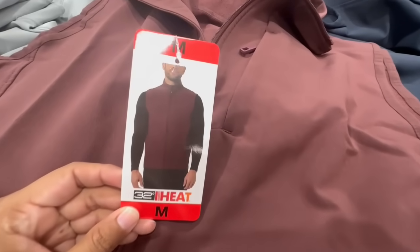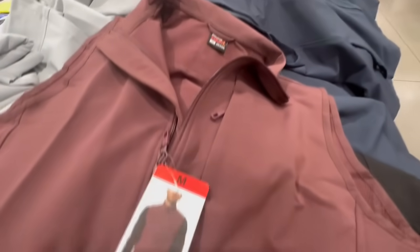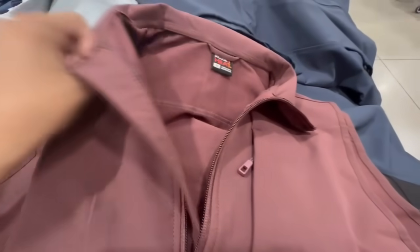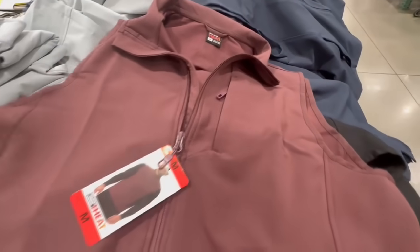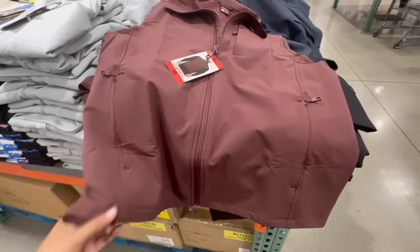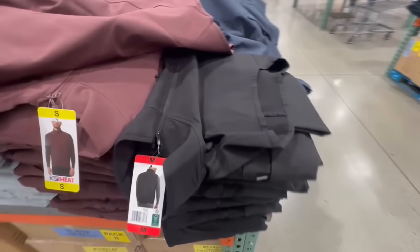I think this is the first time we're seeing vests for men. These are also by 32 Degrees Heat. And so this is what it looks like on the inside. I think these are more perfect for fall. Definitely not meant to keep you warm, but they do have zippers on their pockets.